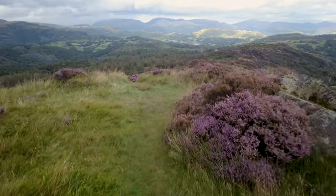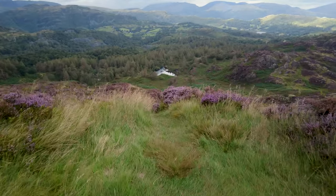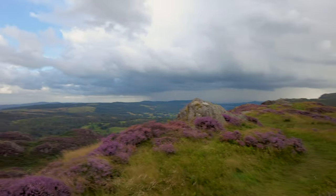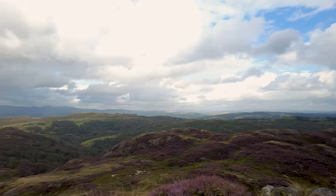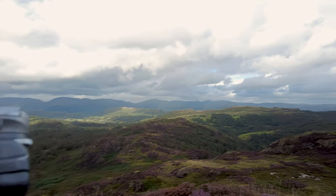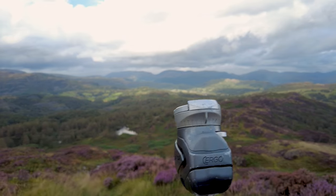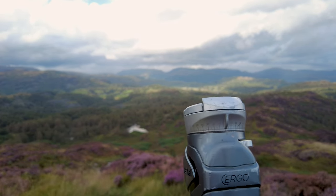Mate, I don't know how well you'll be able to hear me, but I've reached the top and the wind is pretty horrible. So we've come up with a composition and we'll try and show you it. If we turn around, you can see there's the tripod. I've taken the camera off at the moment because I don't want it to blow over.